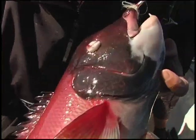These are delicious. Well, we're gonna take a little break from the action here fishing aboard the Mirage, and we're gonna go to the galley and show you how to cook up one of these delicious rockfish that we're catching today here at Santa Rosa Island.